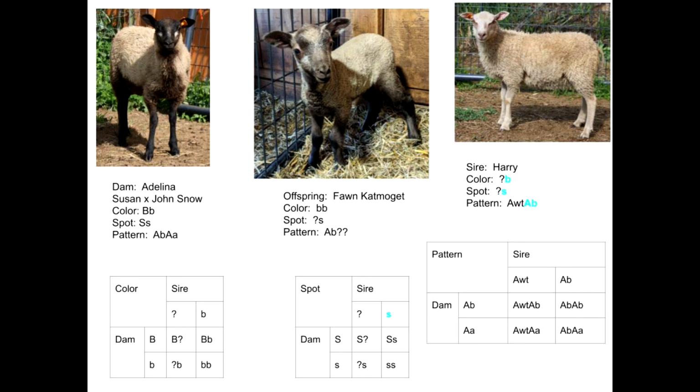We bred Harry to Adelina. Adelina is a gray cat mugget. She's out of Susan, who's brown-based and spotted, and John Snow, who's the gray cat mugget. So that's where she gets her gray cat mugget from. She carries brown. She carries spots because her mother is spotted. And she carries solid because her mother was solid.